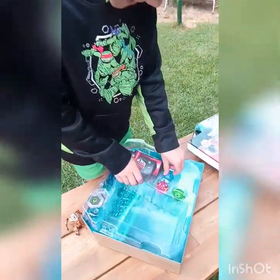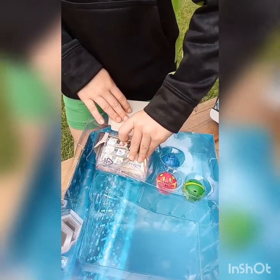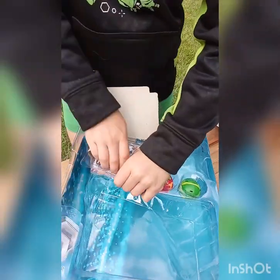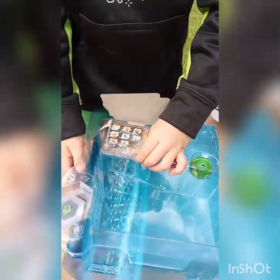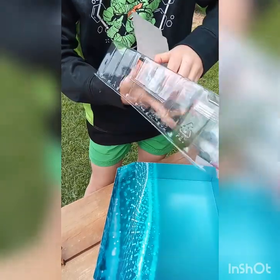I think Snowy's interested in your Bakugan. Yes. Okay, now we will take out the cards and the collector's sheet. My dad is right there.